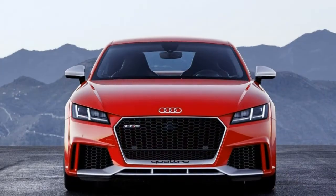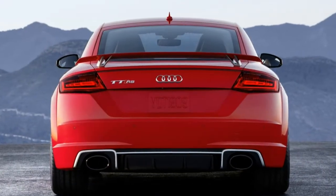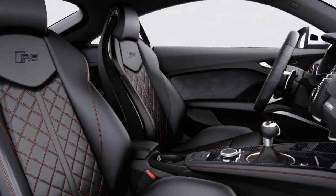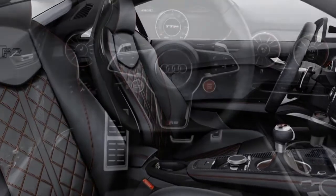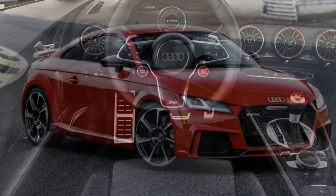Standard features include 19-inch wheels with summer performance tires, automatic LED headlights, automatic wipers, front and rear parking sensors, heated and power folding auto-dimming mirrors, a rear spoiler, adaptive suspension dampers, selectable drive modes, and keyless entry and ignition.